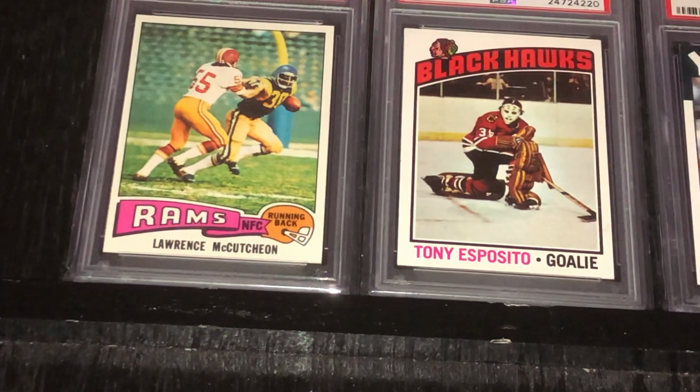Here you can see a really nice image showing the power of Lawrence McCutcheon as he's stiff-arming Chris Hanburger, a Hall of Fame linebacker with the Redskins. In the background, what's kind of interesting, you can see a person by the goalpost, but the stadium almost looks empty behind him, which is an interesting look, because this would have been taken during game action. It's one of those really nice depictions of early Topps action photography in the 1970s, and I just love having that card in my collection.